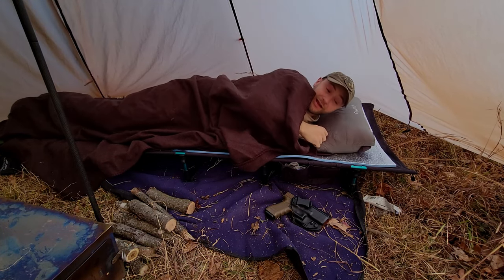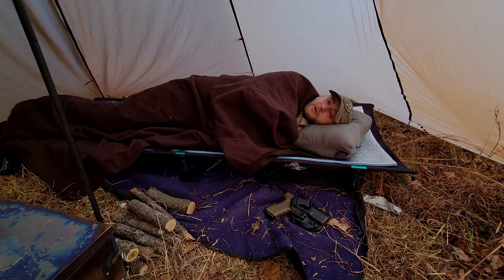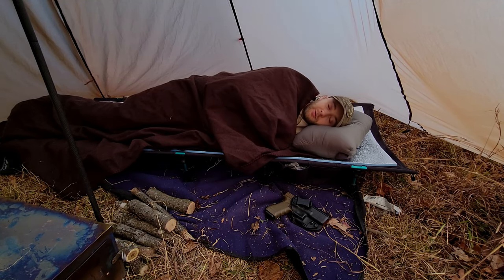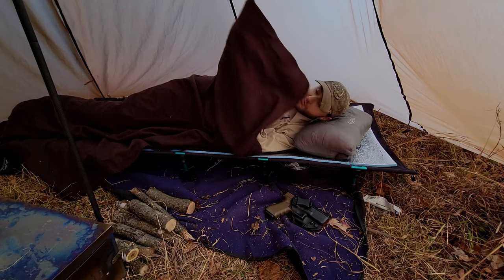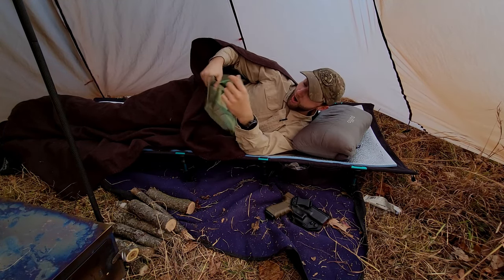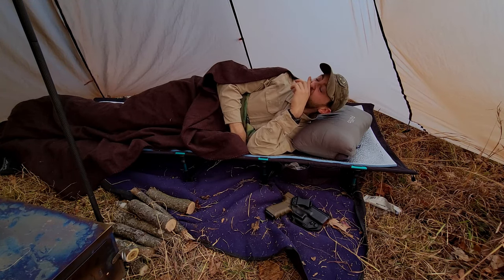Oh, good morning, guys. How's it going? Well, that was a very cozy night's sleep, and I'm happy to say that the poncho liner and this wool blanket work perfectly together. I've done this before with different wool blankets. The Woobies are pretty much consistent across the board, but this Woolly Mammoth blanket pairs very well with a standard type of poncho liner.